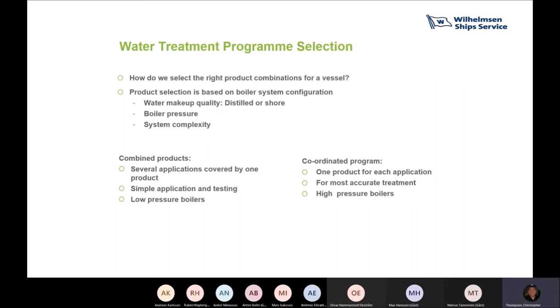To do this, especially in Wilhelmsen, we've got multiple different options for you. But we've always broken them into 2 different scenarios. One is a combined product. There's not one chemical which can do everything, but we have reduced it to 2 chemicals. One will cover the pH, phosphates, and the scale inhibitors and deposits, and one with the oxygen. And it works very well because splitting the neutralizing amines for the condensate between both of them becomes a very good combination. And that's our most popular range at this moment.